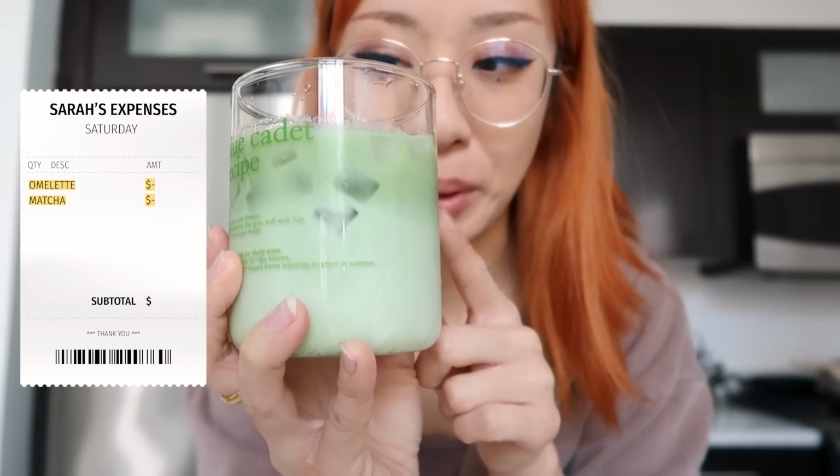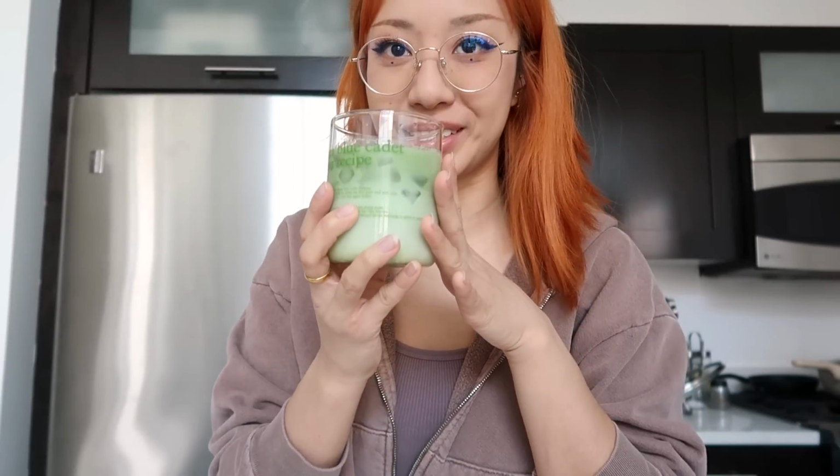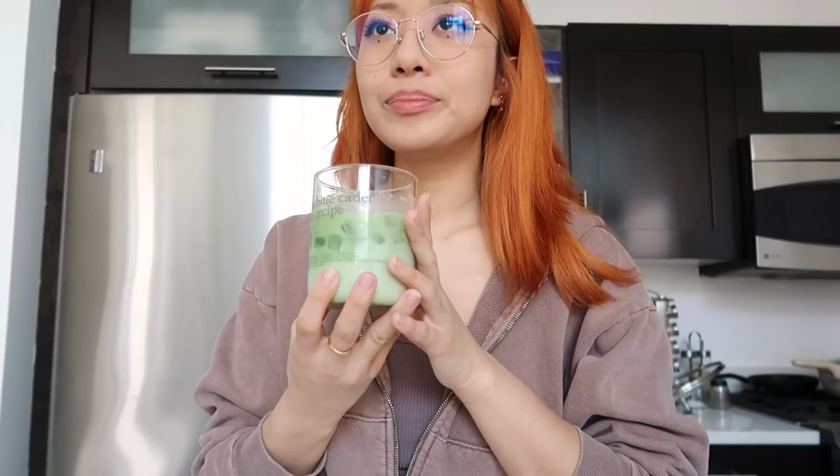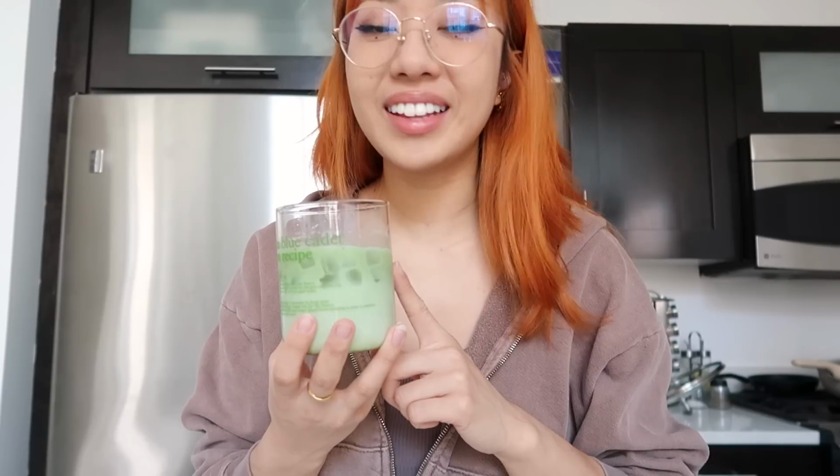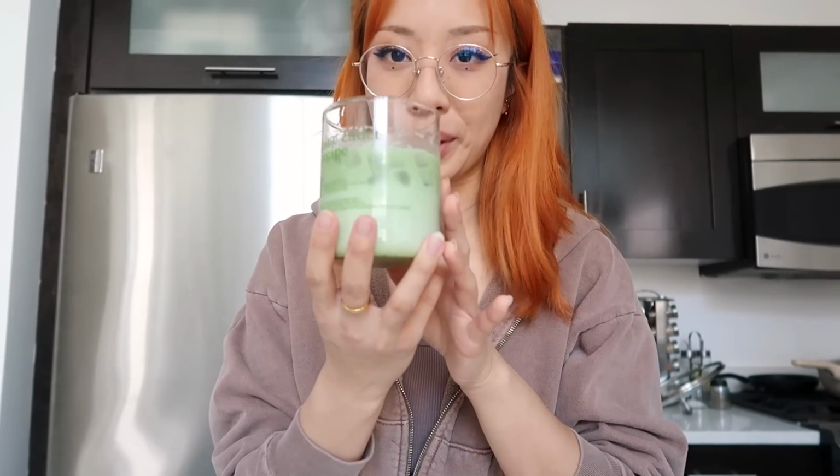I think Frisia's looked a lot better than mine, but I'm just gonna taste test. It tastes kind of different than what I expected. A little bit less sweet than I had expected, but it still tastes good. So I'm not mad, but yeah. I might do this more often.